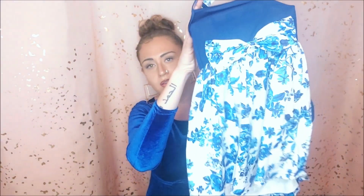So on the straps here, we just got the bows, and then the dress has the same pattern as the bows, just little blue flowers and stuff. I just thought it was cute. I just couldn't decide. So we'll see how it goes, but they both were way too adorable to pass up. So I had to do it.